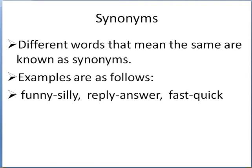Now we will see what synonyms are. Different words that mean the same are known as synonyms. For example, funny, silly; reply, answer; fast, quick. Now over here, funny and silly. The meaning is the same, but the spellings are different. These are known as synonyms.